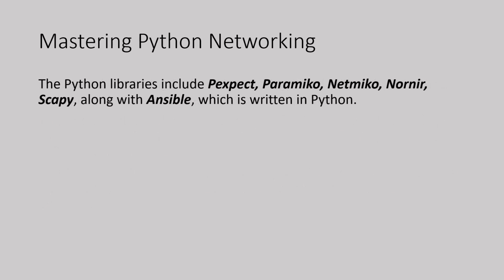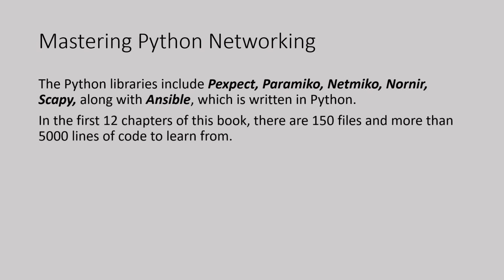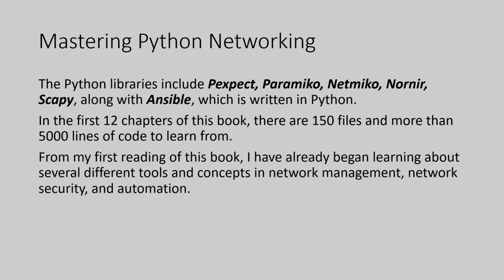The Python libraries include PyEZ, Paramiko, Netmiko, Nornir, Scapy, along with Ansible, which is written in Python. In the first 12 chapters of this book, there are more than 150 files and more than 5,000 lines of code to learn from. And from my first reading of this book, I've already begun learning about several different tools and concepts in network management, network security, and automation.